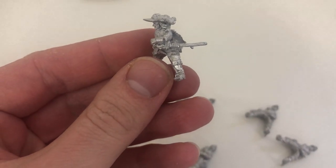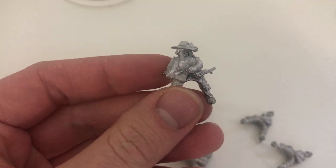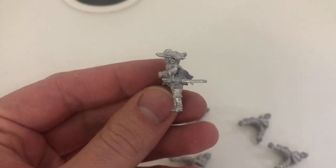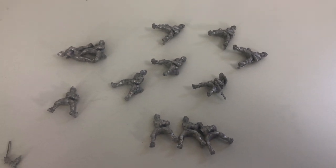I like those boots he's got going there. But he's more of the Musketeer look. He kind of is the special one-out guy in the unit to set them apart. So that's the bodies. A little rough, but with a bit of cleaning and some love, they will be beautiful, I think. So let's take a look here at the separate arm sprues.